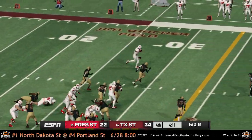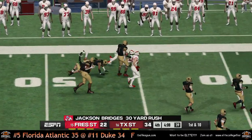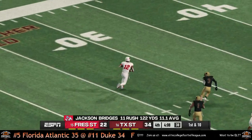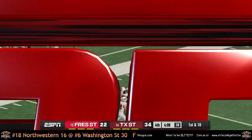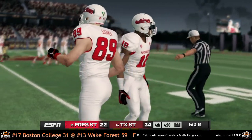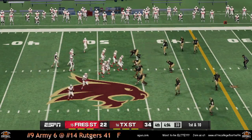Gonna read option. He's gonna take it. A big run by the quarterback. Bridges with a 30-yard rush. He has 122 yards on the night with 11 rushes. We've got a 1st and 10. Do it again.